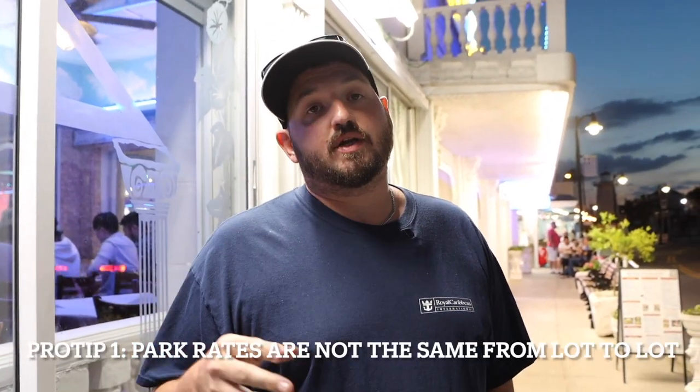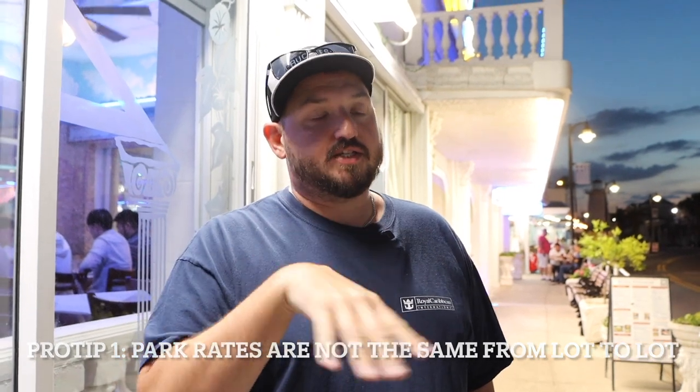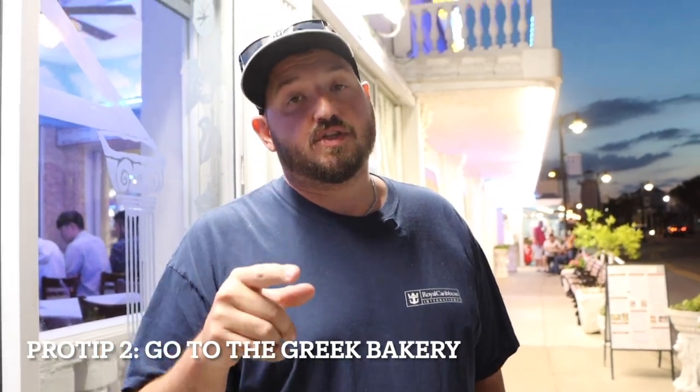All right, guys, so here are your pro tips for visiting Tarpon Springs. I'd say number one is for parking. The further down into the center section that you go, the cheaper it's going to generally be. Although on busier days, you may just want to go ahead and get that first spot right up front, pay the $10 and walk in, because this place can get really busy if you come during high peak times like Saturday afternoon.